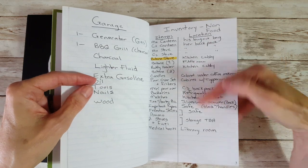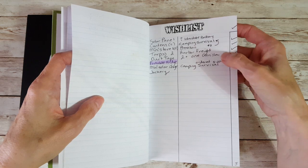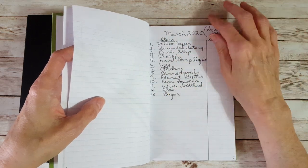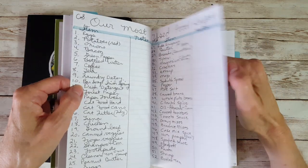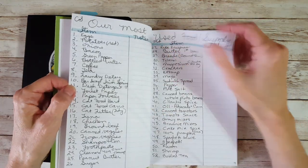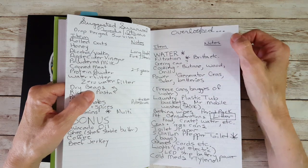Had an inventory of non-food items, a wish list. Oh, portable fridge. That has to do with camping, I think. But I listed what was scarce back in March of 2020, which it's never going to be the same twice probably. Our most used food items. This was so that I could go through and try to eliminate a bunch of stuff so we weren't dependent on so many different things.